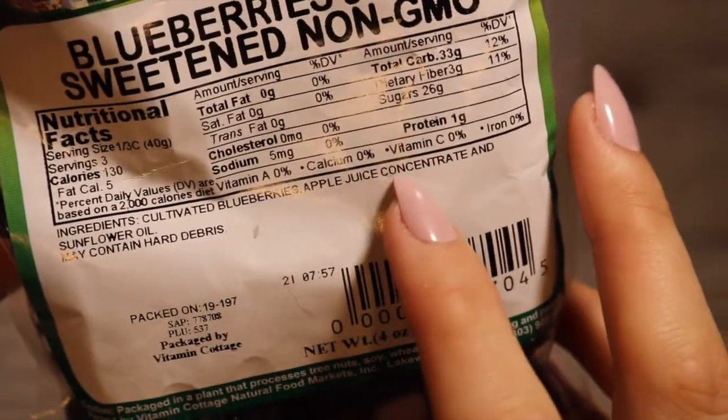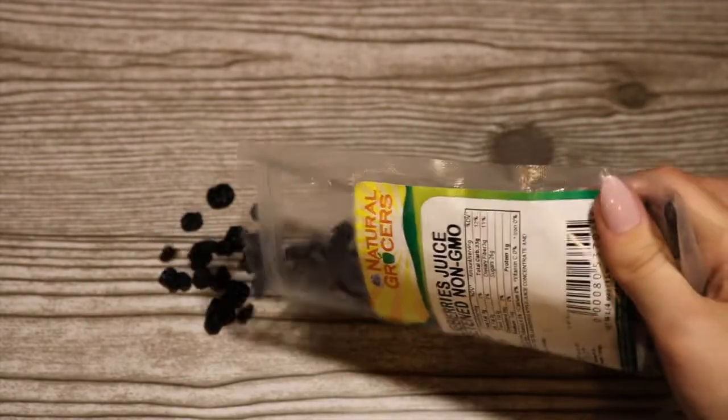So these ones are sweetened with apple juice, which isn't that bad. However, you want to try to get dried fruit that isn't sweetened at all, because basically all fruit is sugar. Yes, it's a good kind of sugar, but it's still sugar. So you just want to make sure you don't add on to that sugar, because it's going to be sweet enough as it is. It really doesn't need to be sweeter.